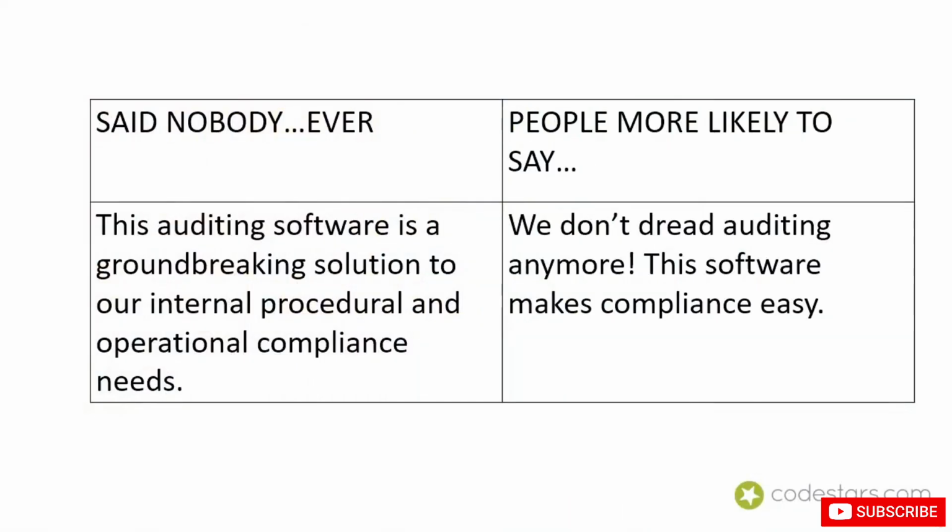For instance, nobody said, "This auditing software is a groundbreaking solution to our internal procedural and operational compliance needs." But they might say something like, "We don't dread auditing anymore. This software makes compliance easy." So use these real statements in your headlines, in your body copy, in your call to actions, because it makes your writing a lot more effective.